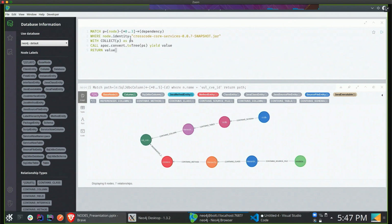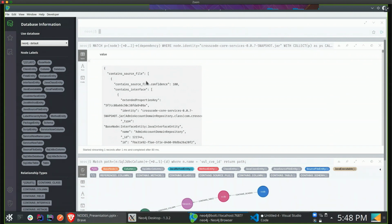So this is a relatively simple query when you take a look at it, but what it's doing here is taking all of the nodes out to a depth of 2 from the given jar, as we've seen before, collecting them and converting them to a JSON tree. Being able to convert all of the paths to a JSON tree allows you to do comparisons to a JSON structure format. It also allows you to send this information via an API if required. And the APOC procedures plugin was very useful for our use case.